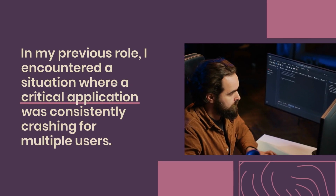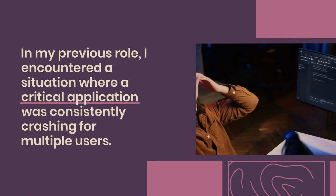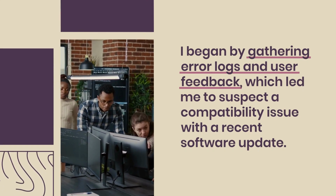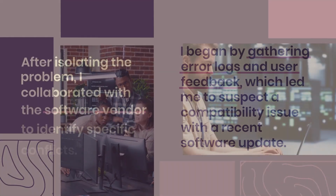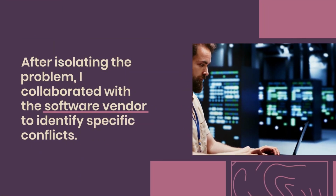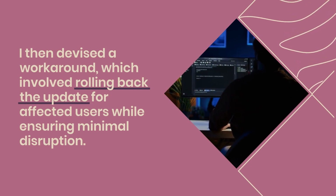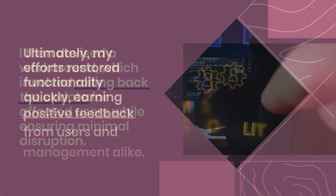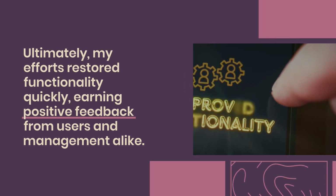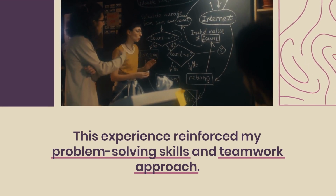In my previous role, I encountered a situation where a critical application was consistently crashing for multiple users. I began by gathering error logs and user feedback, which led me to suspect a compatibility issue with a recent software update. After isolating the problem, I collaborated with the software vendor to identify specific conflicts. I then devised a workaround, which involved rolling back the update for affected users while ensuring minimal disruption. Ultimately, my efforts restored functionality quickly, earning positive feedback from users and management alike. This experience reinforced my problem-solving skills and teamwork approach.